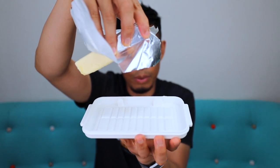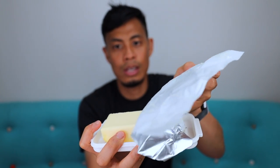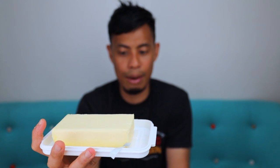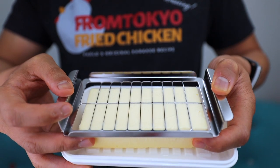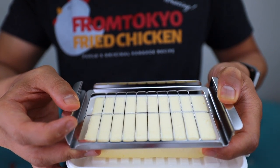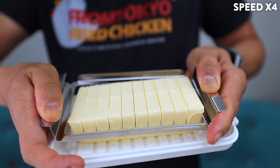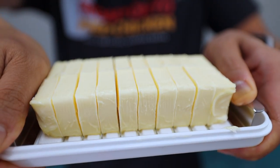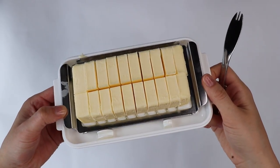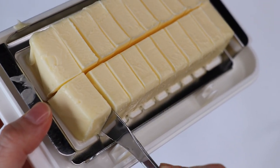Butter getting on top. Ready? And butter has been placed on the tray. Like so. Oh, look at that butter. Okay, ready? Yeah. And go. And there you go. Wow, it worked. It really worked. Amazing sliced butter.